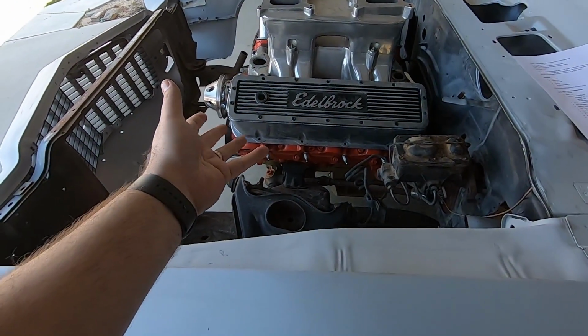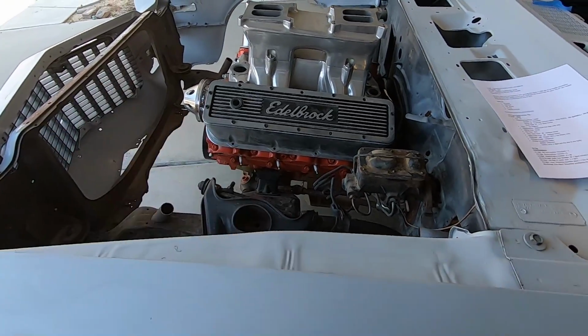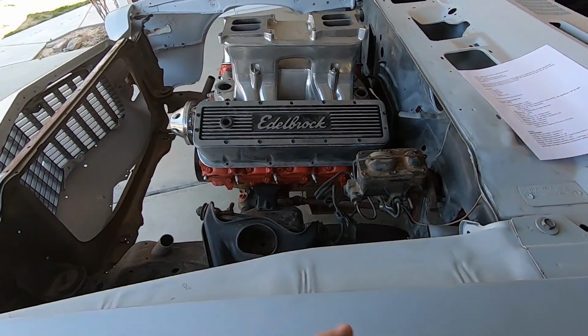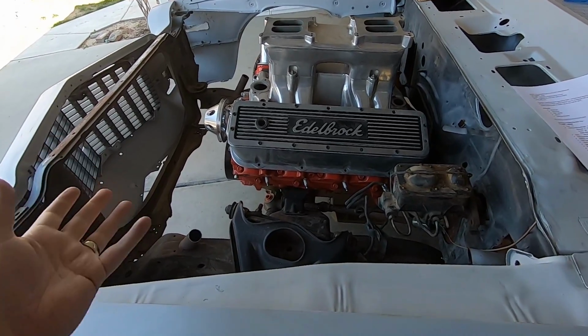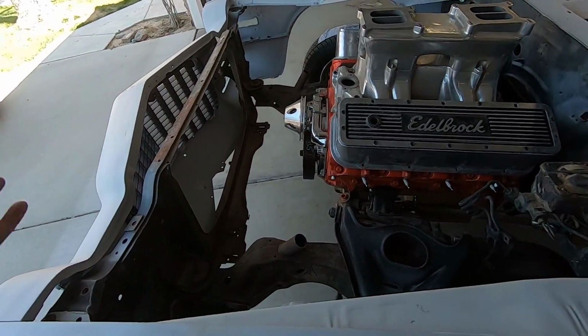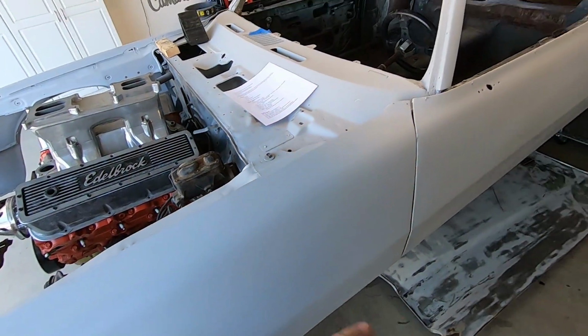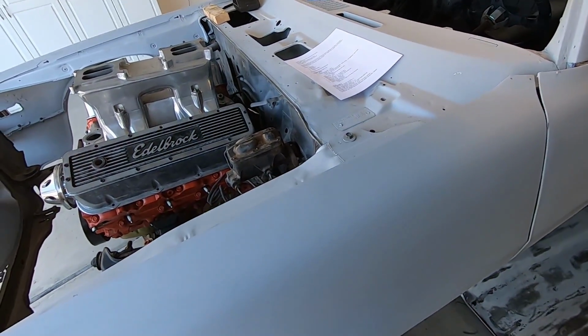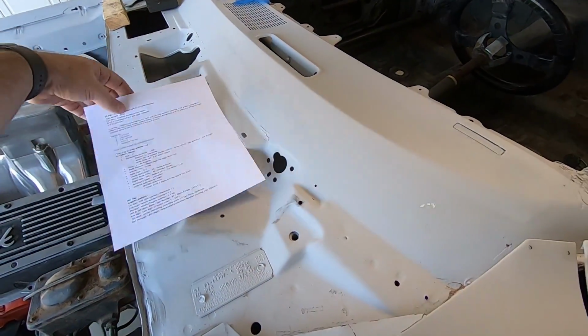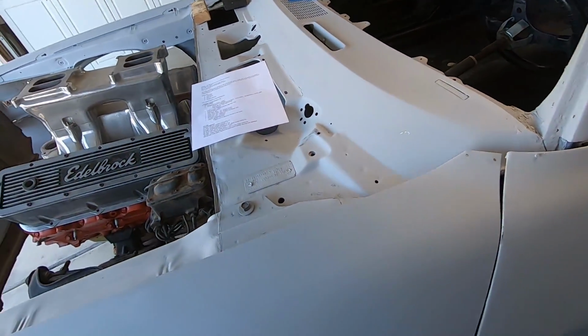The motor is definitely not the original motor. The original motor was a 307, and this Camaro was a standard 1971 Camaro with a V8. So it wasn't an SS, it wasn't a Z28, it wasn't an RS package, it wasn't anything. This was just a base model V8 Camaro from 1971. Now you might be asking, how do you know that?